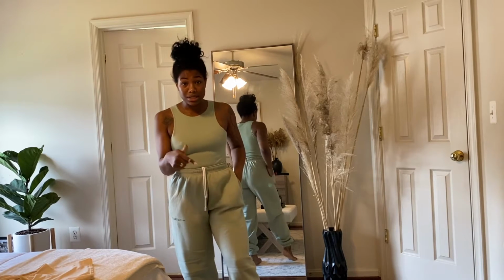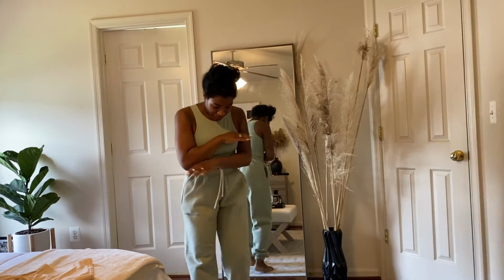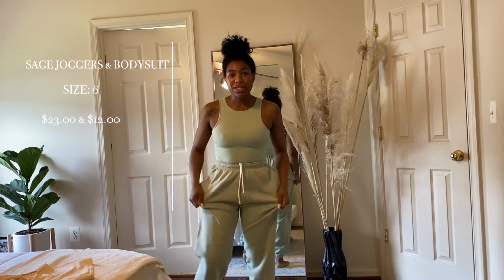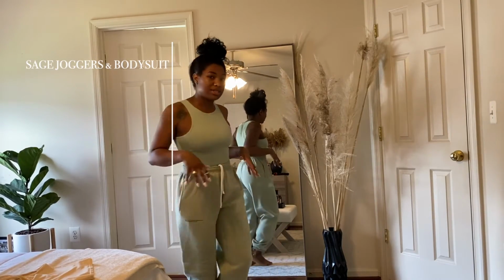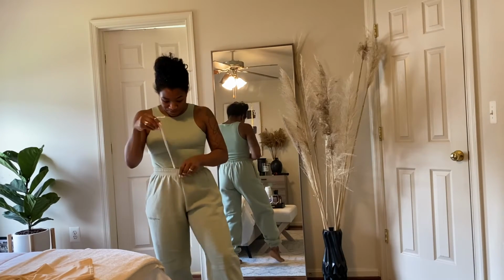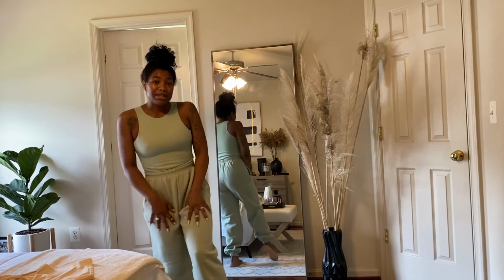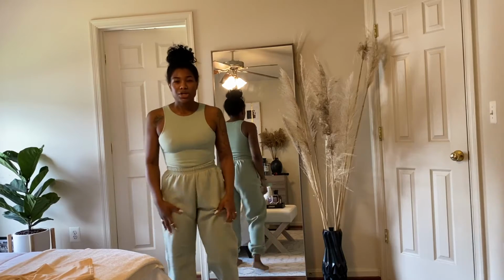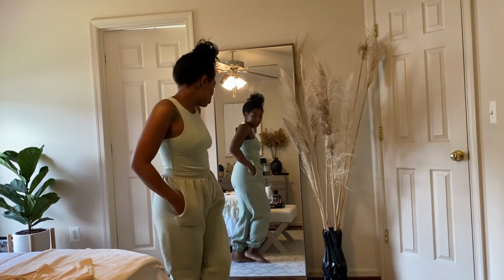Now these, y'all, these joggers are A1, okay? Like, I love everything about these. The color, the fit. You see how they're super baggy, but on my waist they're still tailored to my waist. Plus they do have the string, and you can just hide the pockets. I love the fabric. These feel super luxe, kind of heavy.